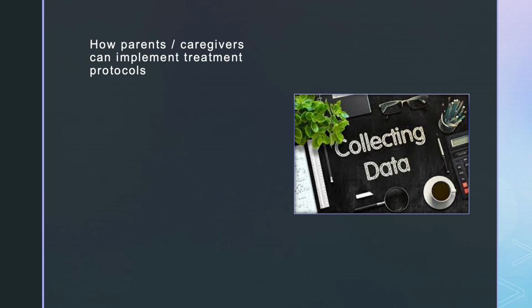Some more ways that you can implement the treatment protocol is what I've already sort of talked about with collecting data, but I have to hammer this point home because it is very important. Without data, I can't determine why the behavior is occurring, if our treatment protocol is working, everything that behavior analysts do. We have to have behavior. So pay attention to the behavior before, during, and after. Think of what we talked about a couple slides ago with ABC data. You know what's going on.